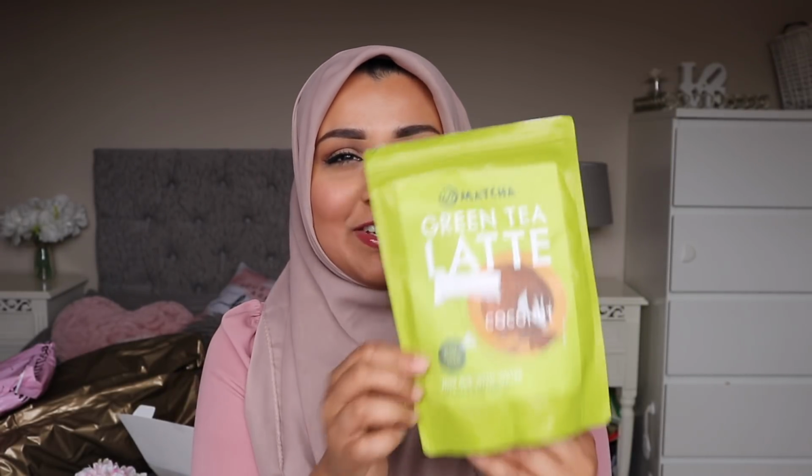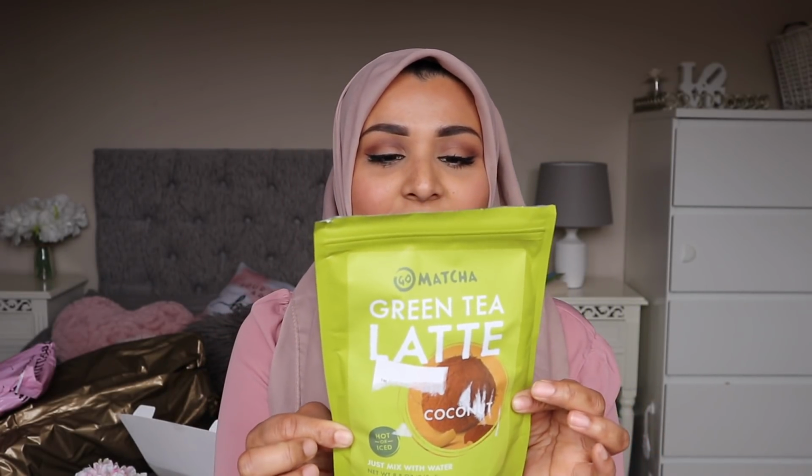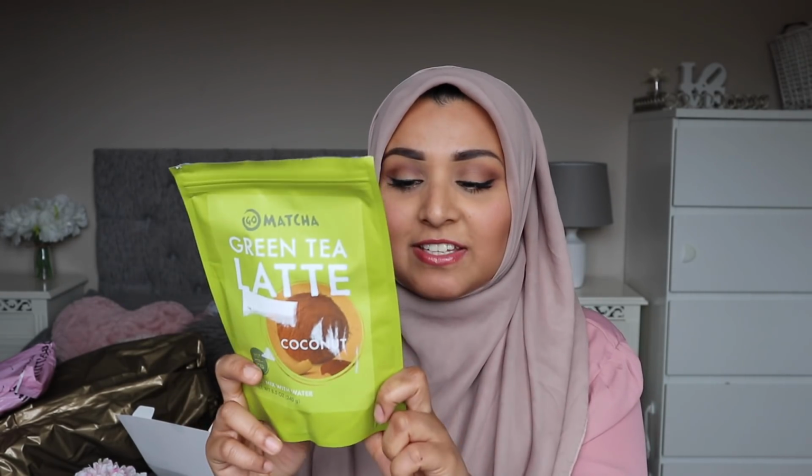So it's a green tea latte, coconut flavoured, and it is insanely, amazingly good. I was so surprised. I thought, it's a match of everything that I like: matcha, green tea, latte and coconut, but would it be nice together? And I'm so glad I purchased it. It is so good. I love it. Oh my goodness, I need to get another one.